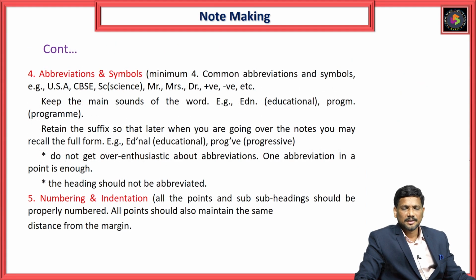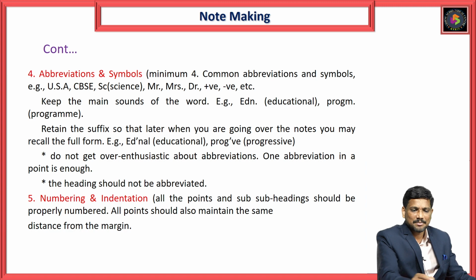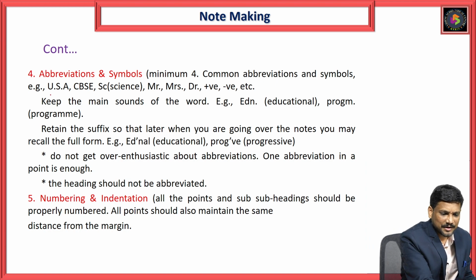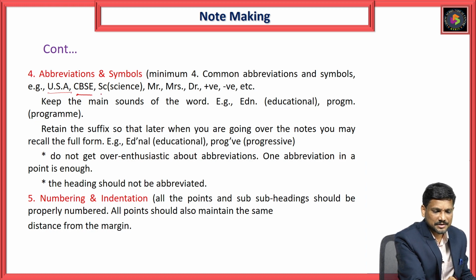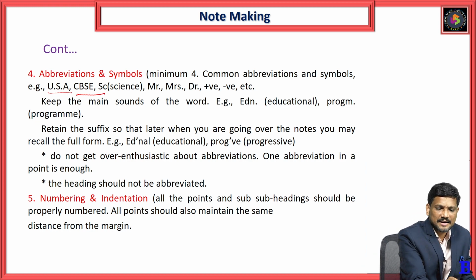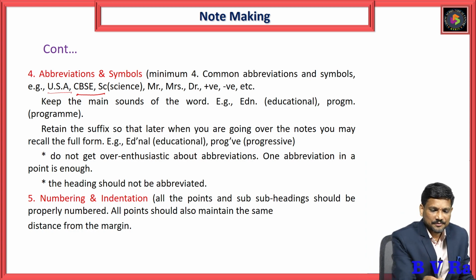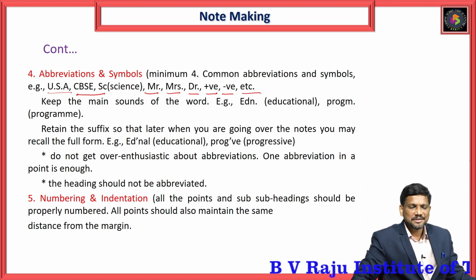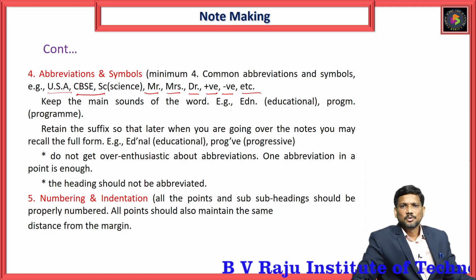The 4th point is about abbreviations and symbols. This is very important. While making notes, you should know very clearly how to write abbreviations and symbols. For example, minimum 4 common abbreviations and symbols you can use: USA, CBSE, and for science you can write SC in short form. And for Mr., Mrs., Doctor, positive, negative, etc. These are all abbreviations you can use while note making.